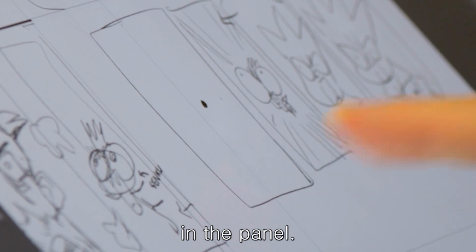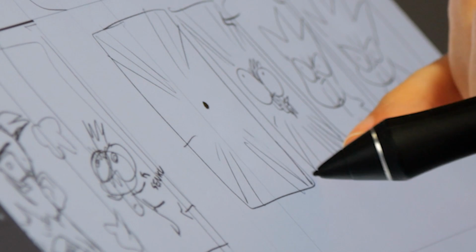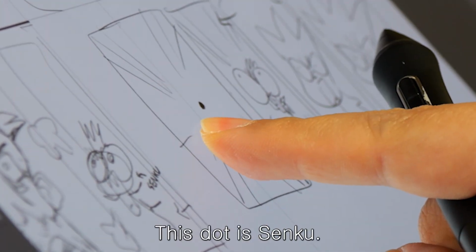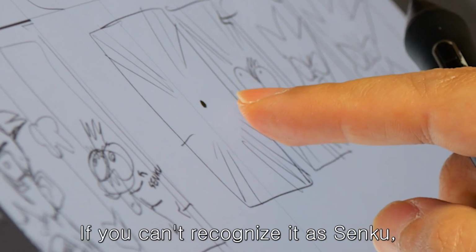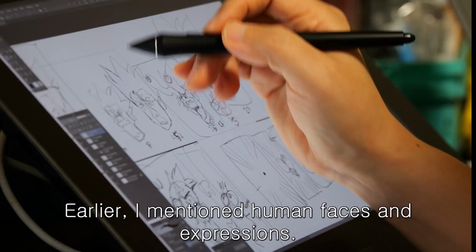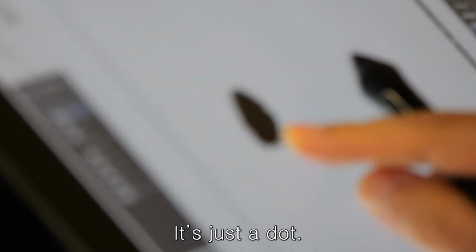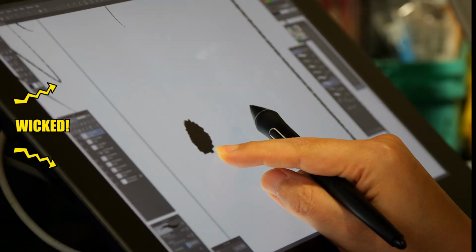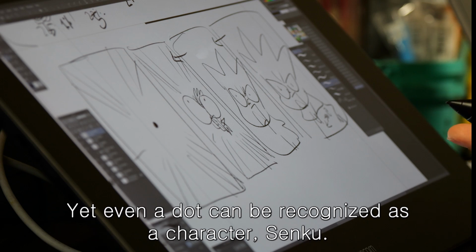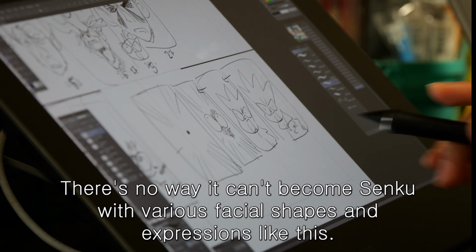Just put a dot in the panel. What does this dot look like to you? This dot is Senku. If you can't recognize it as Senku, you might need to learn how to read manga or comics first. Earlier, I mentioned human faces and expressions, but this is not even a human form. It's just a dot. Wicked! No eyes, nose, or mouth. Yet even a dot can be recognized as a character, Senku. There's no way it can't become Senku with various facial shapes and expressions like this.